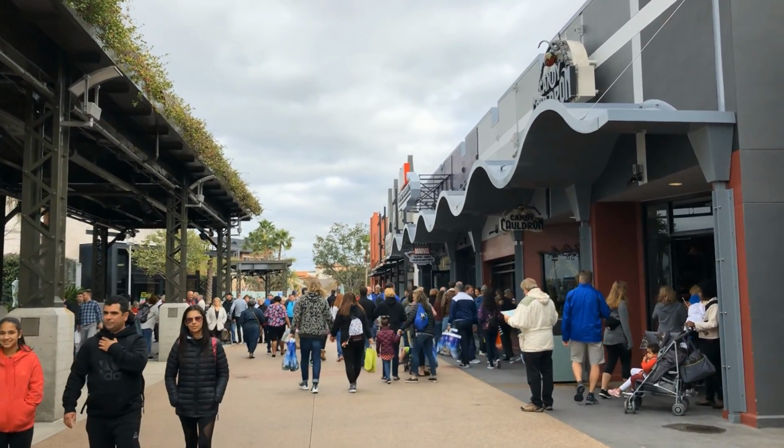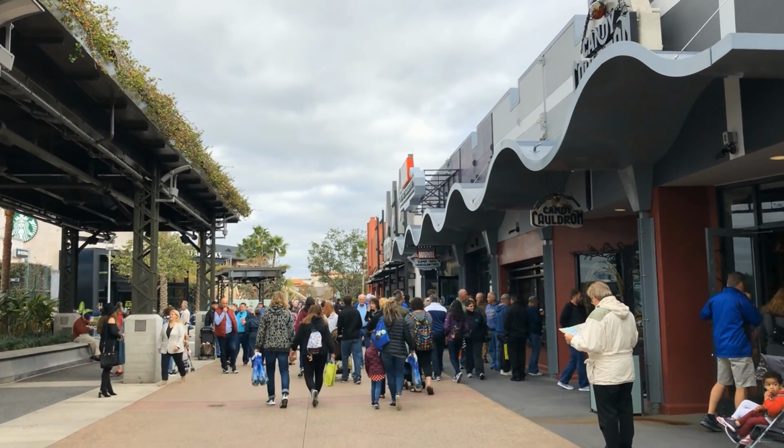Hey, somebody got it right. They were walking by, they said it's a stabilizer. It's not a selfie stick, that's right.